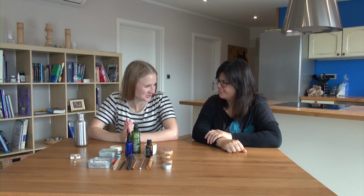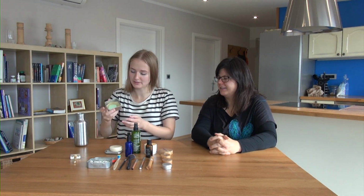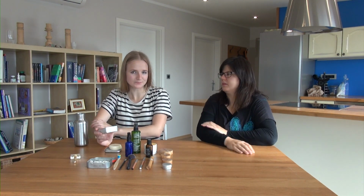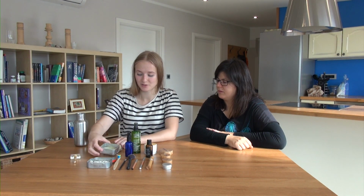Then you need to wash yourself. Of course. And well, I have this metal box. Actually, this soap isn't completely plastic free, because it has some plastic wrapping on it. But I try to use a soap that doesn't dry my skin, and it's still less plastic. I bought this from a pharmacy, and it doesn't dry your skin, so I use it on my body.